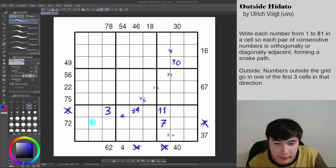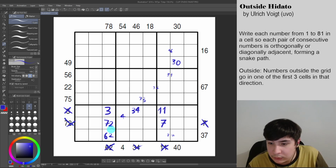So I guess what I'm saying is that we can't have the 72 here. We've got to have this here, because the closest path to the 67 is with 5 moves. And the 62, that gets placed down below here as well. So we've got to connect these to the 67 here somehow.